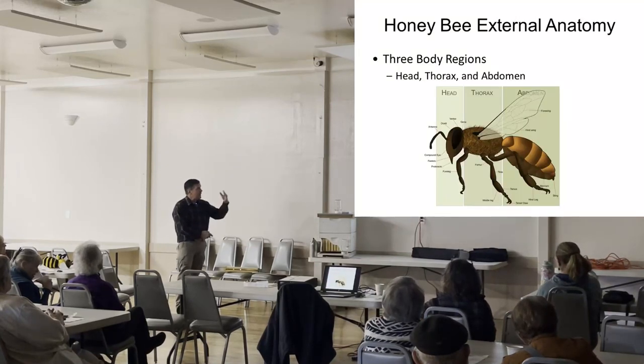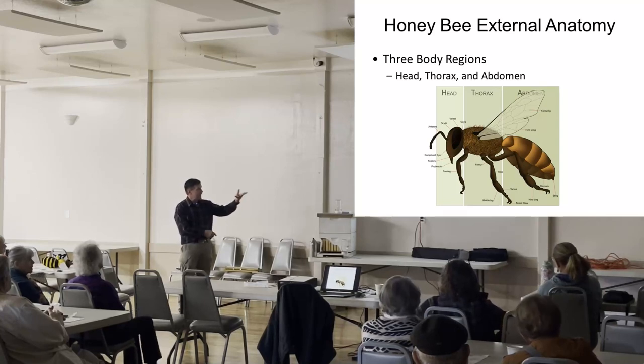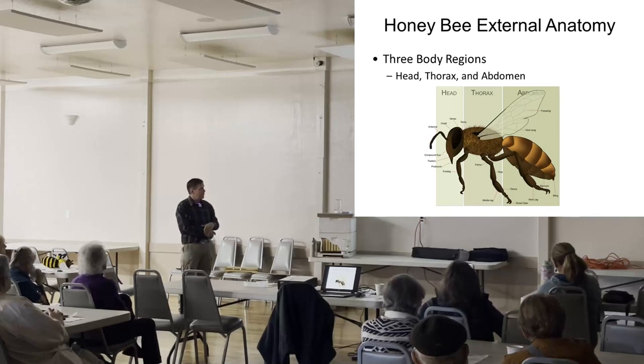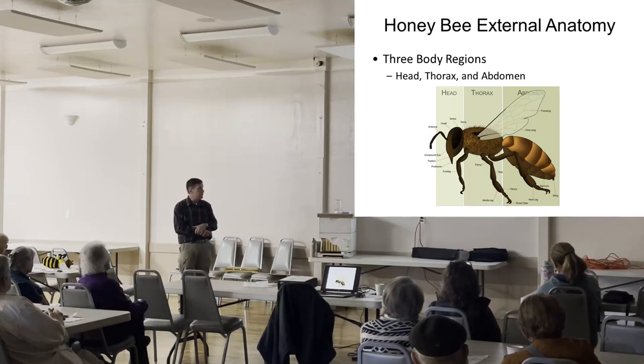So again, pretty typical of an insect. They have the head, the thorax, and the abdomen. Their legs come out of the thorax, the wings come out of the thorax. Their stomach is actually in the abdomen area, and the thorax also has their heart and lungs, and of course the head is the brain and the eyes.